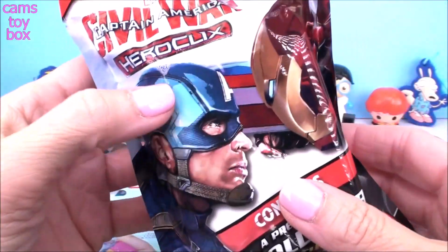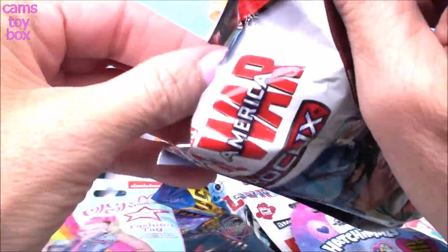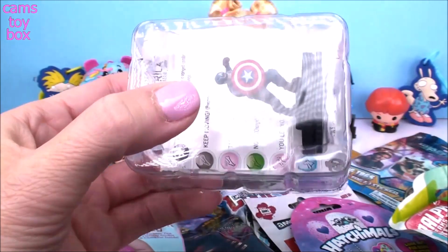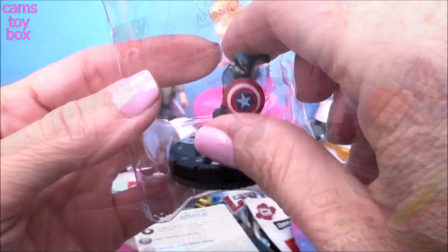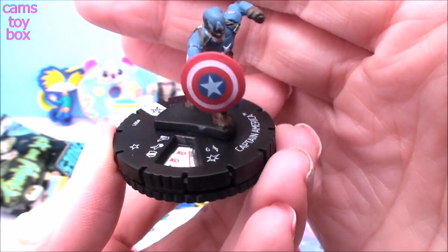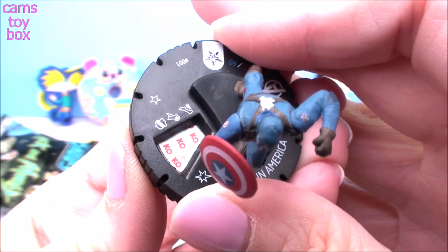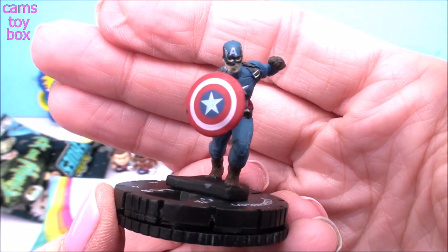Here's that first one we pulled out, it's called a Hero Clicks. Whoa. This looks super cool, guys, check it out. We got Captain America himself, and it's like a game piece of some sort. It's a little dial on here. Whoa, this thing looks awesome.